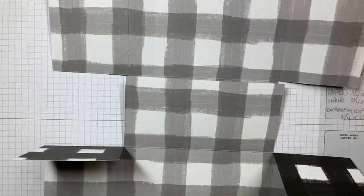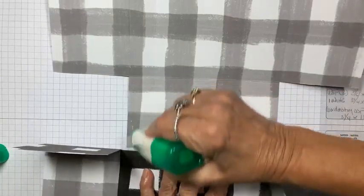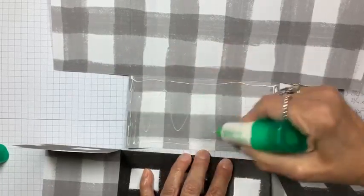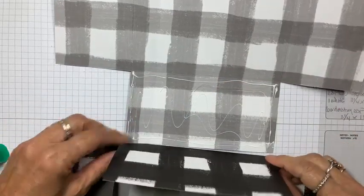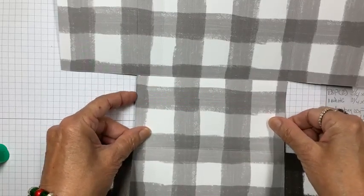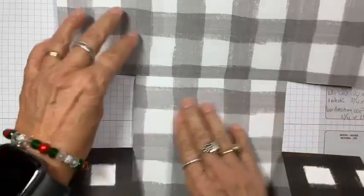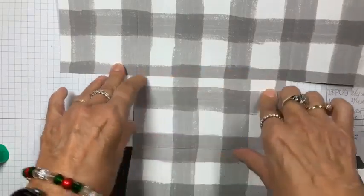All right, now I like to use liquid glue for this because I want everything to be even, and the liquid glue is going to allow me to move things around. If you used Tear and Tape or Fast Fuse or any of our other two-way strong tape, once you get it down, it's down and you cannot move it. See how I just moved that to get it even because it was slightly off right there?